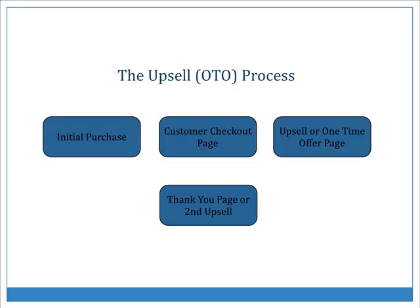You've got the initial purchase. You take them to the customer checkout page. They check out. They buy your product. They pull out the credit card. The money's in the bank now. Next, they're taken to the upsell or the one-time offer page where they're given another offer that's going to make sense, it's going to be compelling. They're going to see the benefits, and then you're going to take them to the thank you page or to a second upsell. So once they bought that one-time offer, you're going to maybe even take them to the next one.